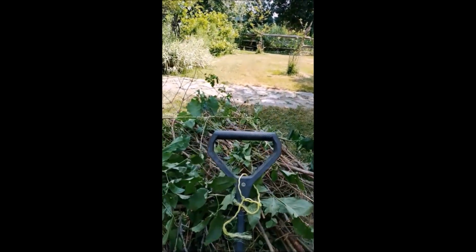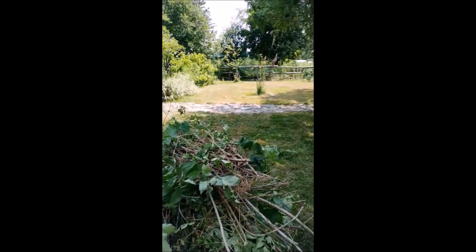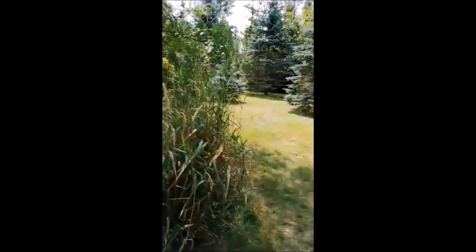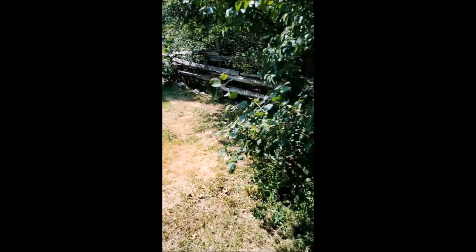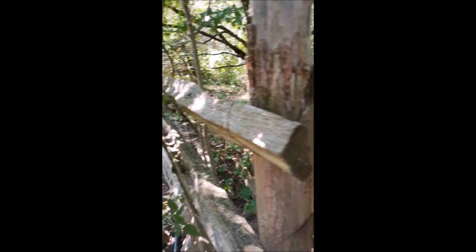Now I'm going to show you where I dump my weeds and things. And it's just beyond the property. Just throw it over. Sometimes we throw it over to the left here. But this time we're going to go through the gate. I have made a little gate. Oh, and look, isn't that cute? The tire. And the tree is growing inside the tire. I made a gate and you just lift it up and pick it up and put it over to the side.